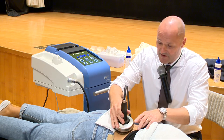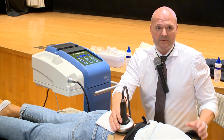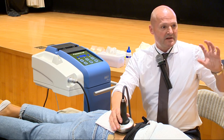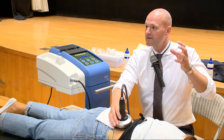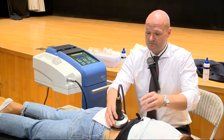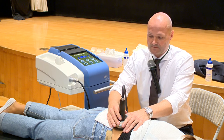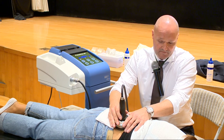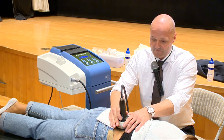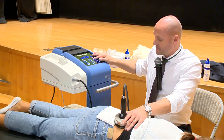And we're going to address the other side. Always treat bilaterally. We don't know why, but it's a three-dimensional structure. And if you have muscular adaptation on one side of the spine, you'll often find some problems at the other side too. So always treat both symmetrical sides together.